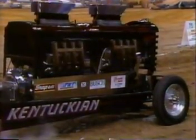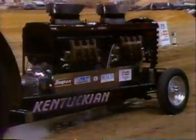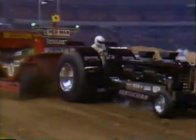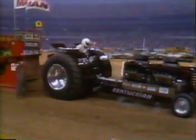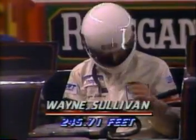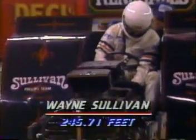Back in the pulling lanes, Kentuckian Wayne Sullivan puts the power to his machine. 300 foot is the distance. There's more weight there. And how will he do now in the pull-off? It may be a little nose heavy, Paul. That front end didn't get quite as high as some of the drivers would like to have them. I'll tell you what, those motors are getting a little tired. You see the blow-by out of them? 245.71 feet for Wayne Sullivan and the Kentuckian.